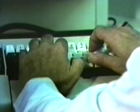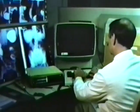By pressing a few buttons, I can locate a patient. I can find out what his physician has requested, and I can find out what one of my colleagues has said about that particular patient's test. Previously, this required an awful lot of people running around doing an awful lot of legwork.